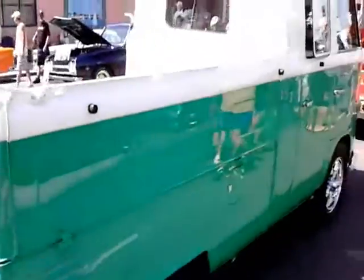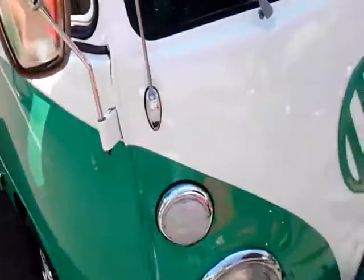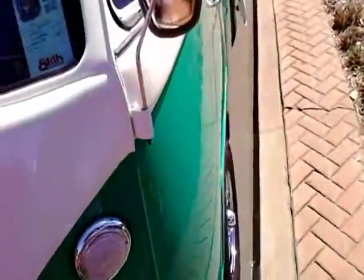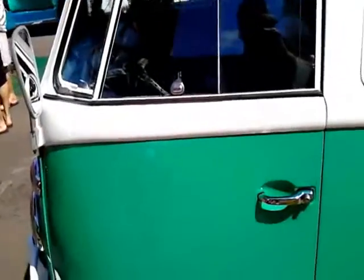Alright, so here we go again. This is a 64 double cab. How you folks doing? Great, you? Good, good. Love it. Is this yours? Yes, sir. Oh, wow, it's beautiful. Thank you. Gonna go on my VW Shorty page.